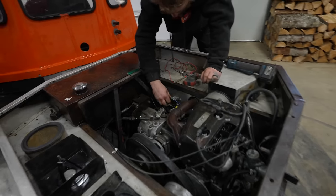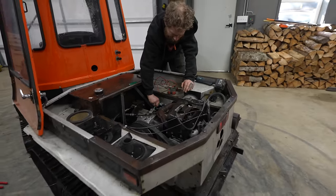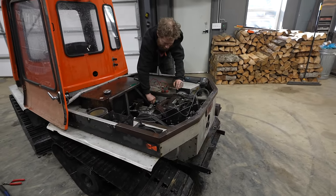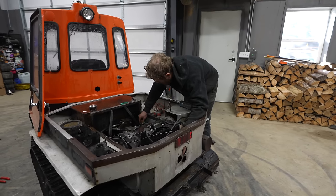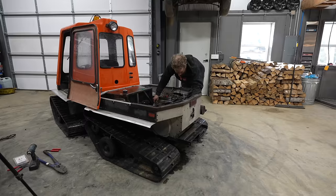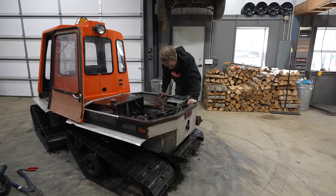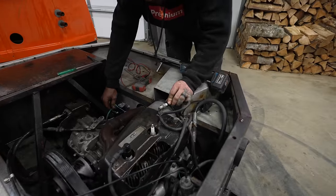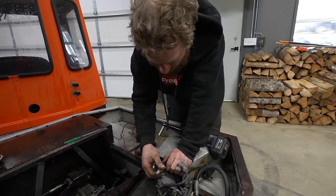Okay, so the starter solenoid's just bad. That's easy to solve. Well, starter works. Feeling we don't have spark. Let us find out. We have spark. It doesn't look like the strongest spark ever.